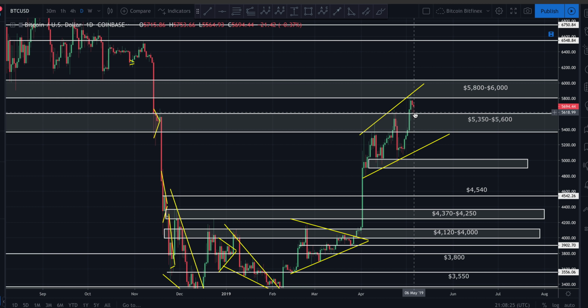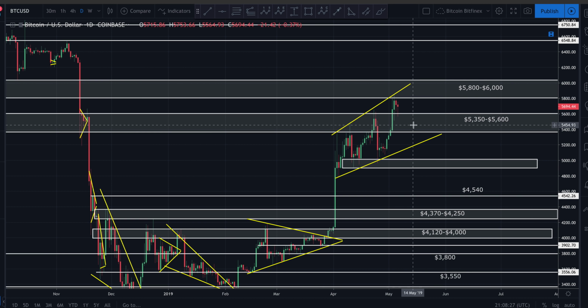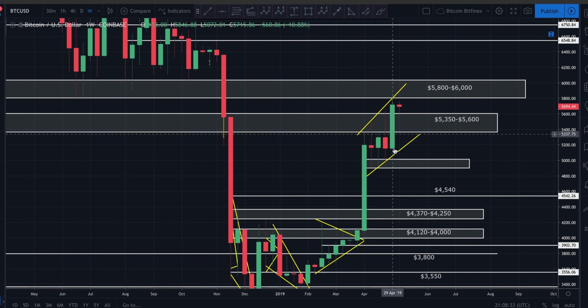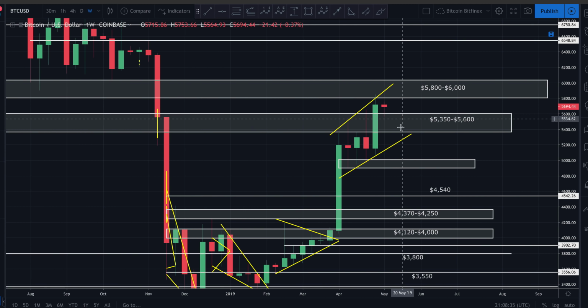If that can hold, now again, we're only on day 3 here, guys, but if we get the weekly candle closing above 5,600, guys, that's going to be an extremely bullish sign in my opinion, and a sign of good things to come. But that's a big if, and we'll have to wait and see how it plays out, guys. It's only Monday, so we've got a lot left in the week.